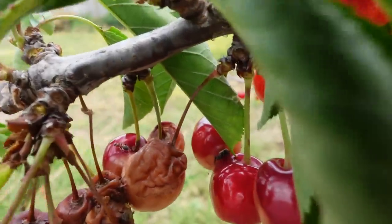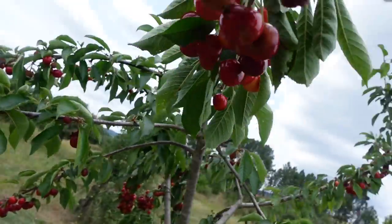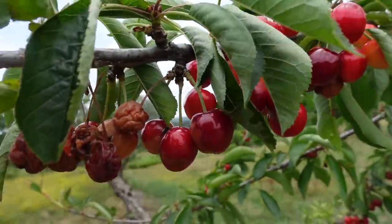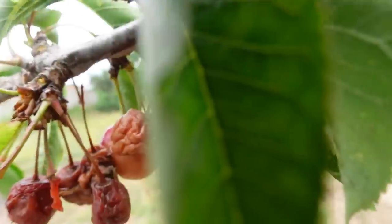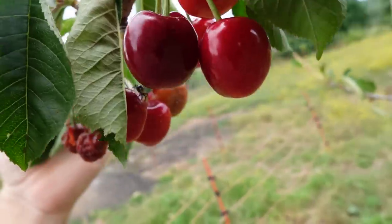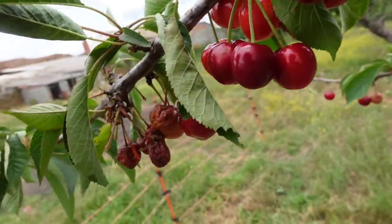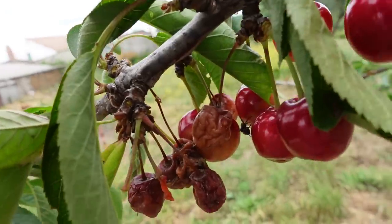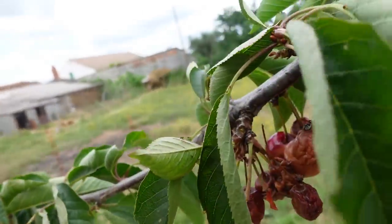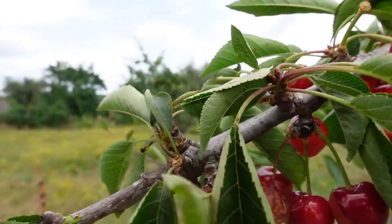I don't know whether you can see that, but there's a little angry spider running round, moving around the leaves and what have you. It seems to have some sort of yellow ring on its body.